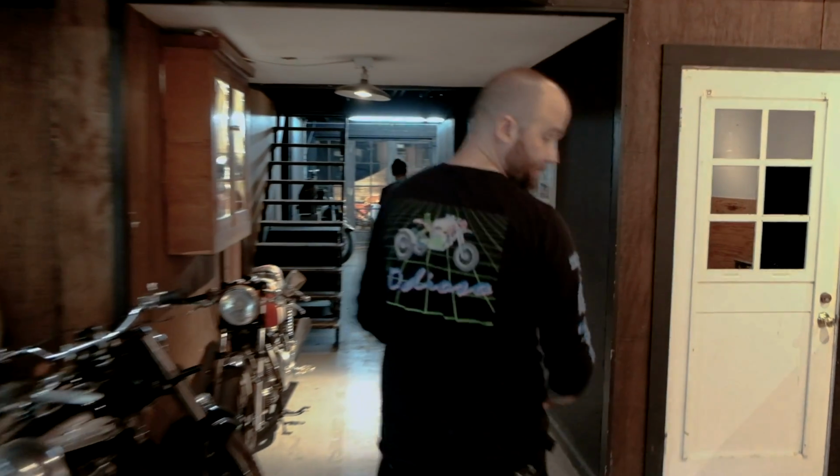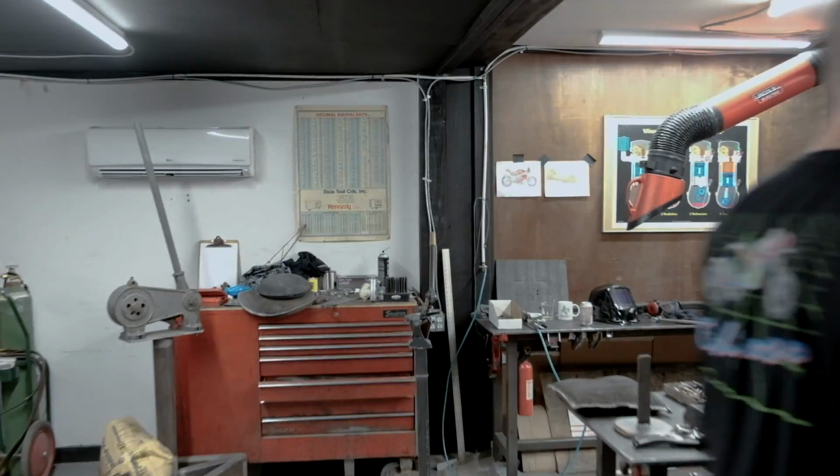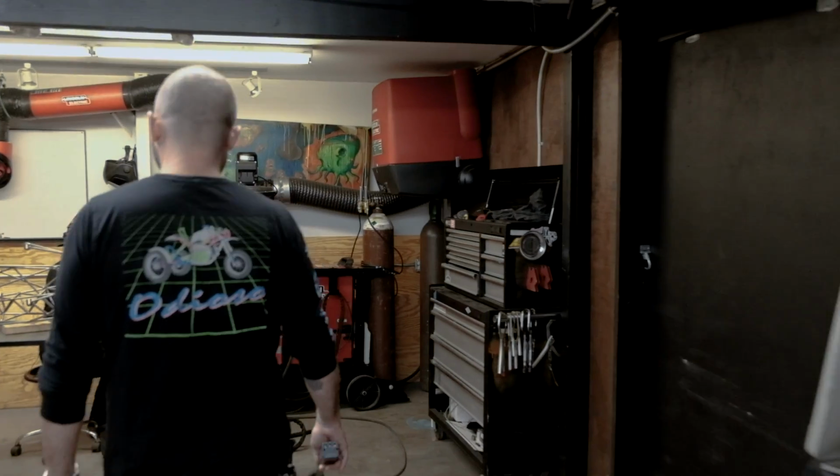Alec is over there. Let's go and see what Andy's doing. See if he's got some progress. Oh, he walked out. But Ty is final welding the frame.